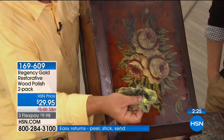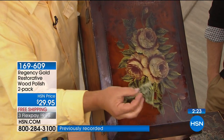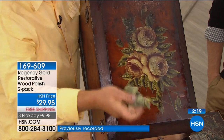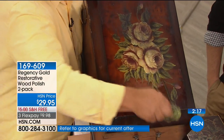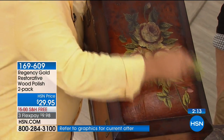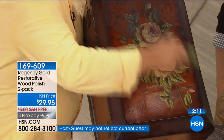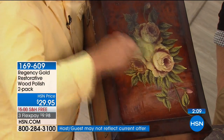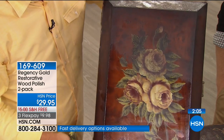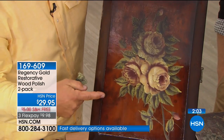Now, I'm still using that cloth. Remember, we soaked this cloth with Regency Gold and wrung it out as much as we could, and then you just go around the house from one piece of furniture to the next. Use it every week for dusting. You can use it for cleaning, polishing, and bringing back the luster, the shine, the beauty of your wood furniture, even an old antique piece like this.